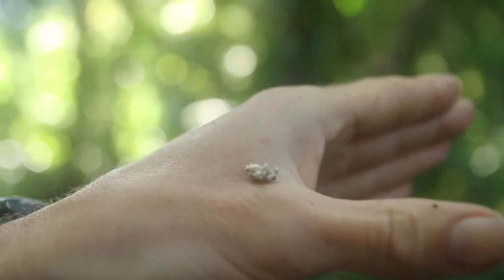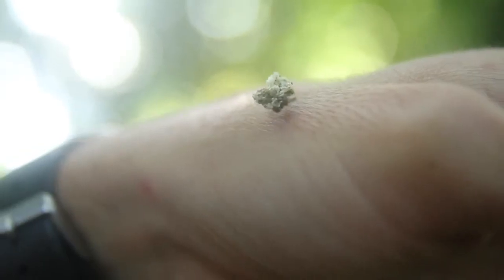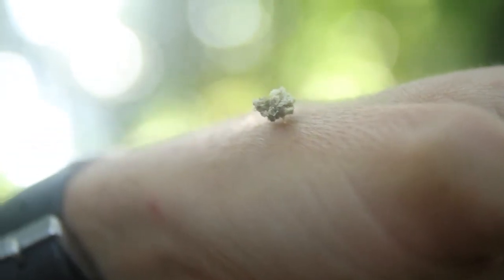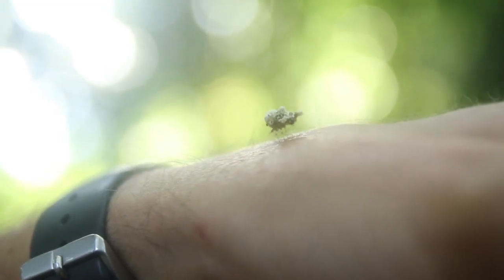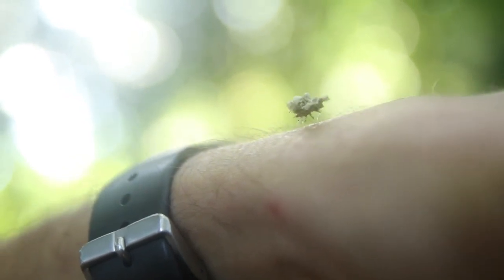It looks like a piece of moss, but it's really an insect with legs walking. There's all these crazy things that you find here that defy explanation and that you have to look closely to see what they really are.